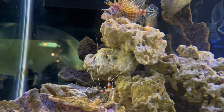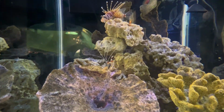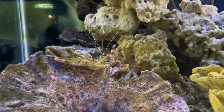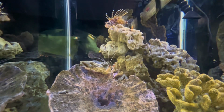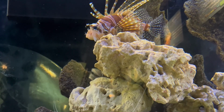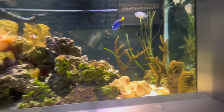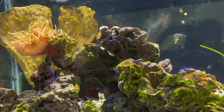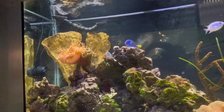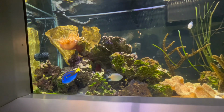I think this one looks kind of cool. This is different. All this is in here. I don't know what. Oh, that's supposed to be an anatomy or whatever. I can't even pronounce it.